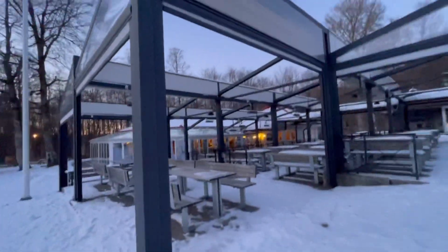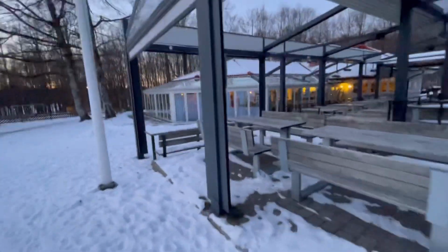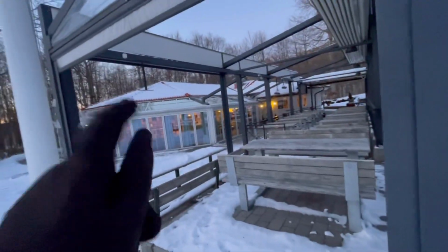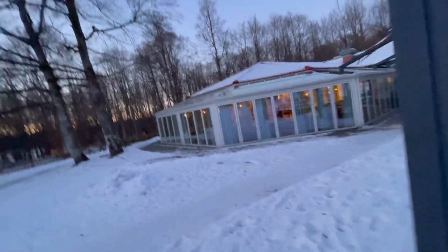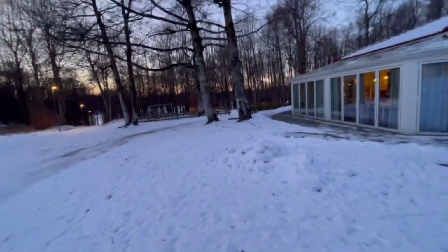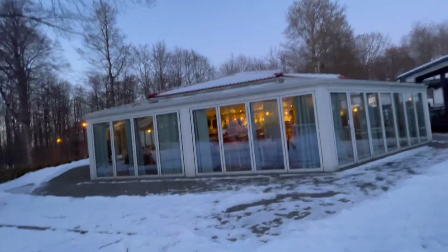It's a nice place, I bet, in summer, before the COVID days. And is it open? I think it is, because there's light. Nice place, actually. It's the first time to be here, and I think we're gonna come back to explore this place more. Let's see what they got inside.